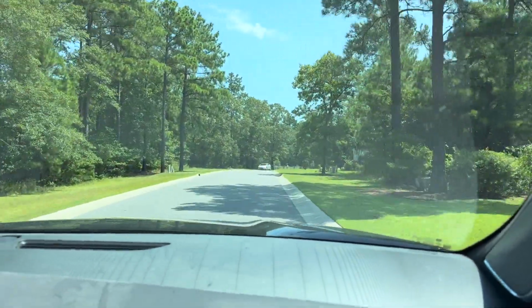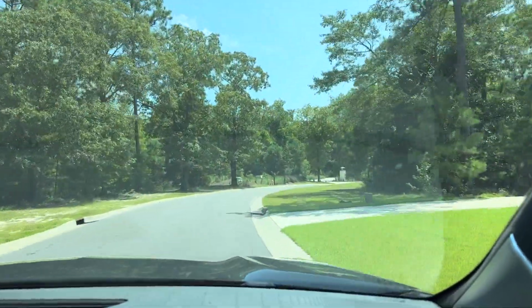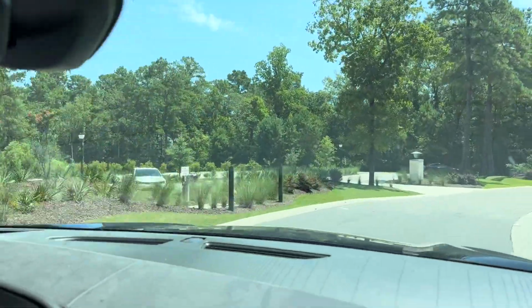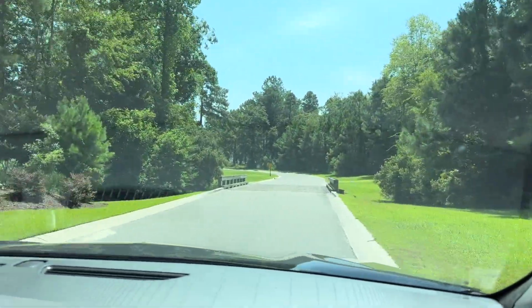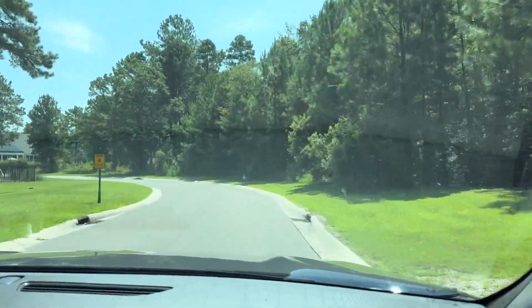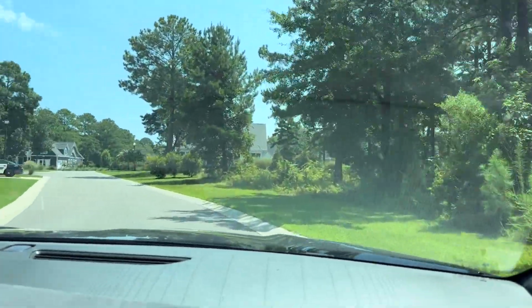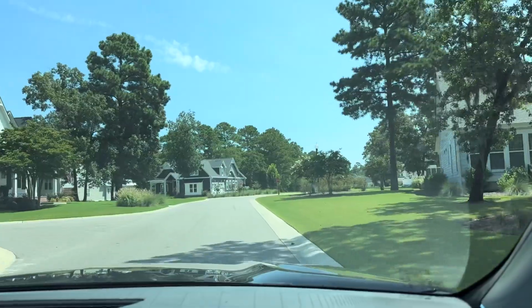So as we go through here, you'll see a parking lot on your left. That parking lot is for the wet slips. So there are wet slips here on site. This community is located on the Cape Fear River. There are waterfront home sites here available that actually can have a dock, but then there are others that are non-dockable. So for the non-dockable ones, you actually do have wet slips here.